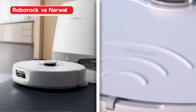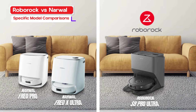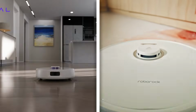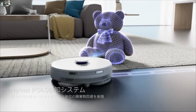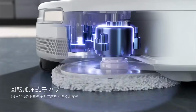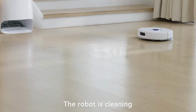And this contrast becomes even clearer when you look specifically at the Narwal Freo models versus the Roborock S8 Pro Ultra. These are the flagships, the best of what each brand has to offer, and they showcase their strengths in vivid detail. The Narwal Freo is all about redefining mopping. Its dual spinning mop pads rotate with a steady, scrubbing motion, and you can almost picture them gliding across your tiles or hardwood like a pair of soft brushes polishing a surface until it gleams.